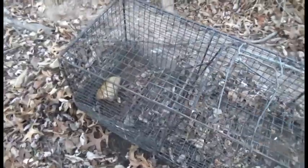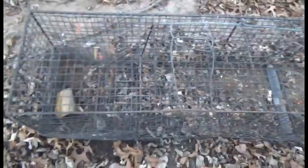I know we already got bait in it. We have a piece of smoked whitefish, bought at your local Hy-Vee. And I'm actually just going to get some cat food here again, for an attractor, sprinkle some cat food around, just for a little bit more attractant. The more attractant, the more bait, the more luck you're going to have catching a big old coon.